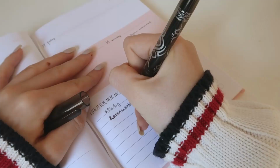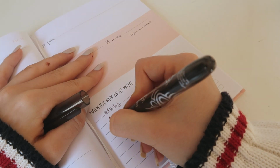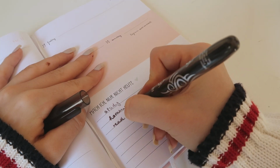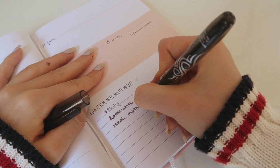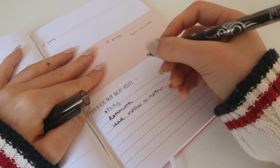Also, before I forget, I always write myself to-do lists. I know it's first super overwhelming when you write down all the stuff you have to do, but when you can cross out all the things you already did, it's super great and I love it, and I always work with to-do lists. On my today's to-do list, next to studying, is also doing homework.